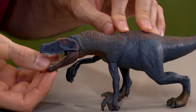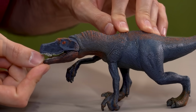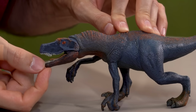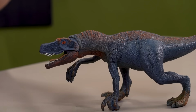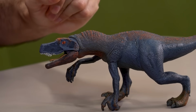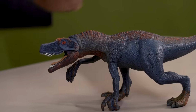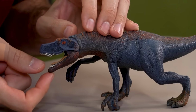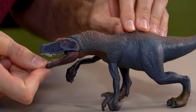It's kind of hard to tell, but this toy actually does have the teeth corresponding to that on the bottom, the longest teeth on the bottom. So the third through eighth teeth on the bottom would be significantly longer than the rest of them. Also accurate, the toy has the dentary teeth leave off well ahead of where the upper teeth leave off.